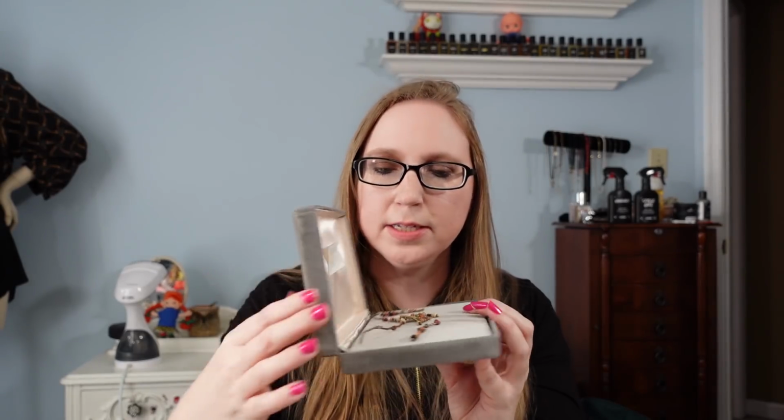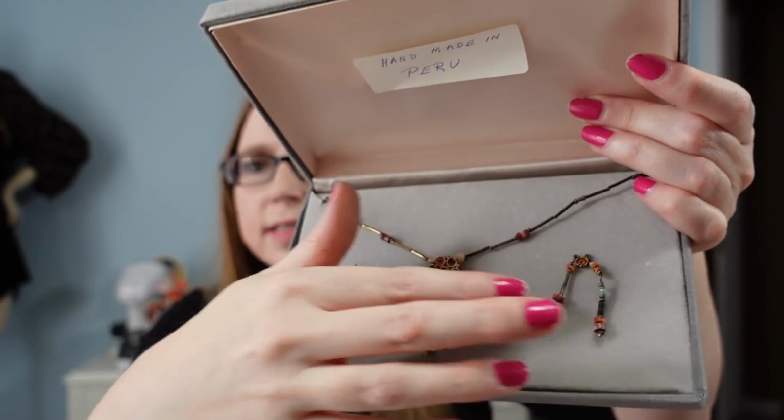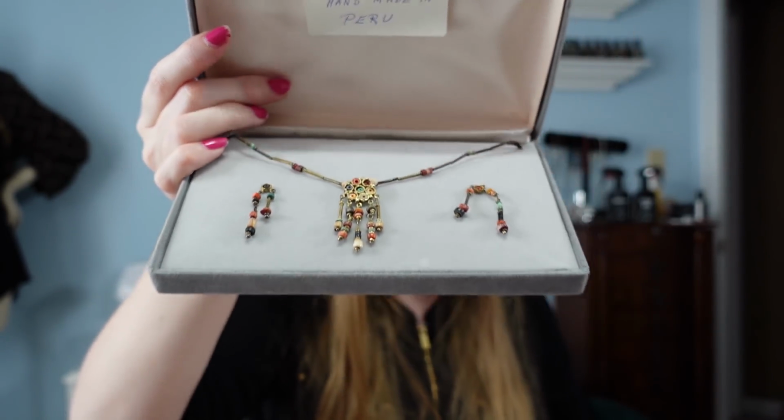And then the last thing that was in this jewelry flat was this here. It came in a gray box. It says handmade in Peru, and it's just an earring and necklace set. So again, really pretty, well-made vintage piece. I have this listed at $15.99. So that's all of the jewelry.